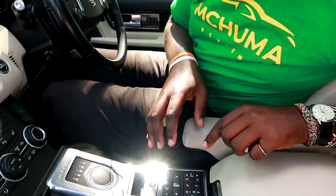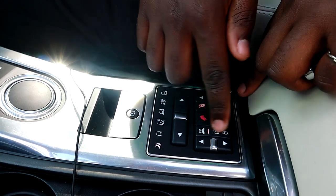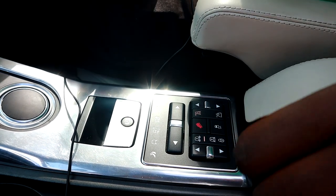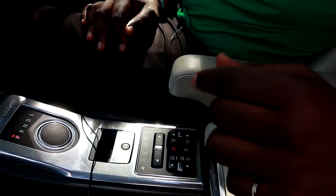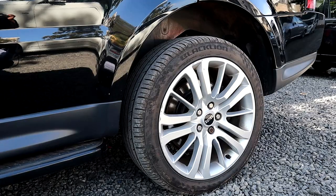And so there are a few more buttons right here that I want us to talk about. What you see here is for air suspension, to raise and lower the car. So what you just do is come and ensure all doors are closed, and just press right here and let's lift the car.